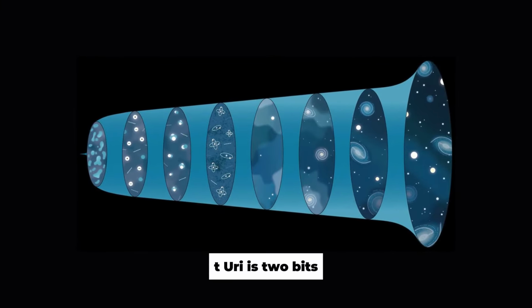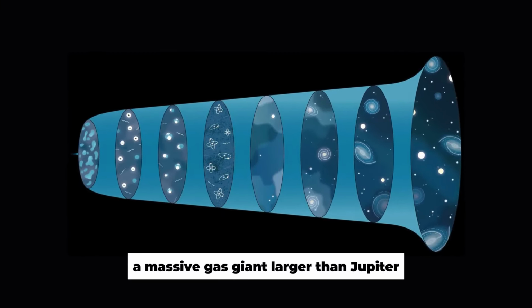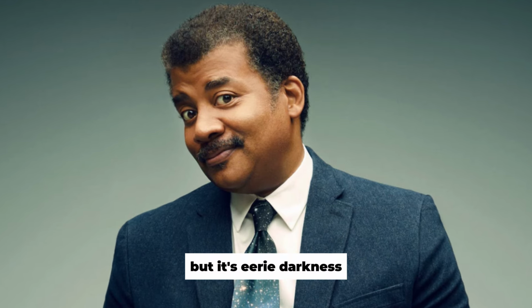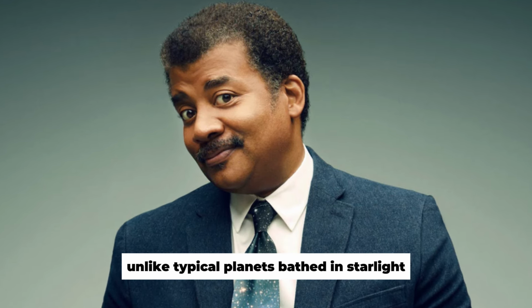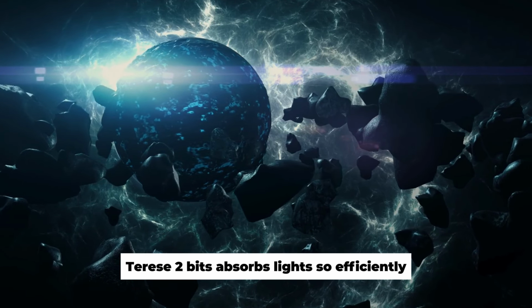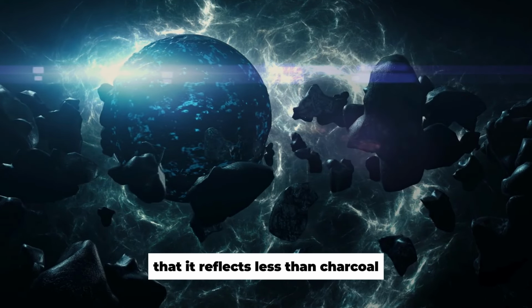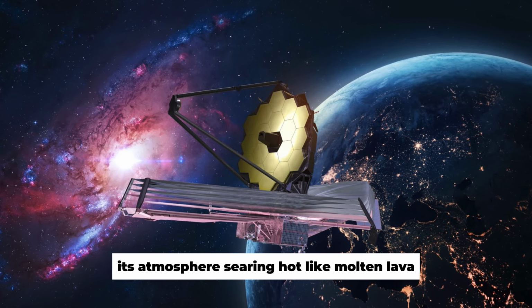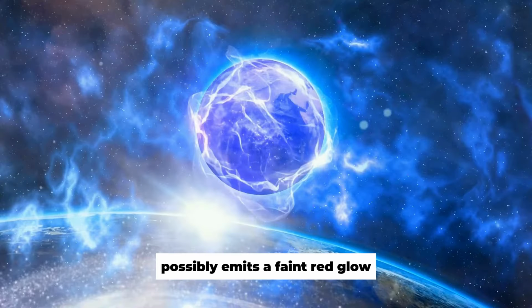TrES-2b, a massive gas giant larger than Jupiter, stands out in the cosmos not for its beauty but its eerie darkness. Unlike typical planets bathed in starlight, TrES-2b absorbs light so efficiently that it reflects less than charcoal. Its atmosphere, searing hot like molten lava, possibly emits a faint red glow, adding to its ominous odor.